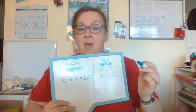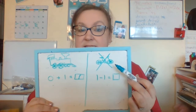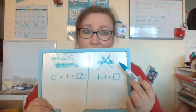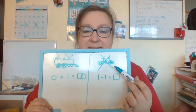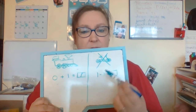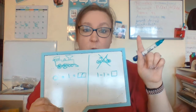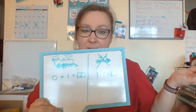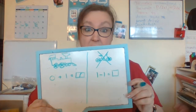Good job. This one is a little different. Do you see what this is? It's not a choo-choo train. It's supposed to be a bicycle. Don't make fun of my drawings. It's a bicycle, but it says we had one bicycle, and then they put an X through it because we're taking one of them away. So if we mark that one out, how many bicycles do we have left now that are not marked out?